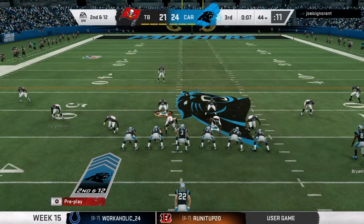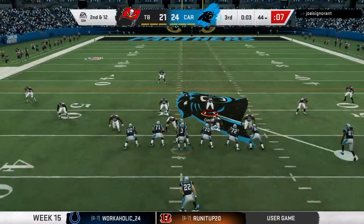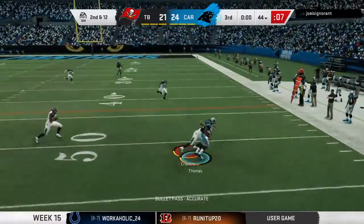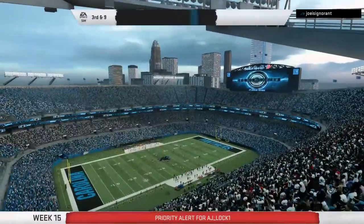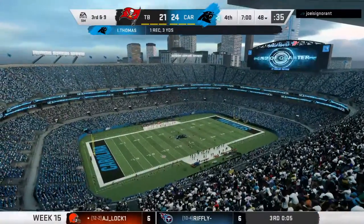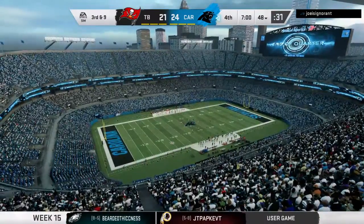Mike, 45. Watch the screen, watch the screen. To throw again on second down. Greer. That'll be caught by his tight end, Ian Thomas. So they'll get a little extra time to come up with his third down play as we played 3 quarters. You're watching the NFL on EA Sports.